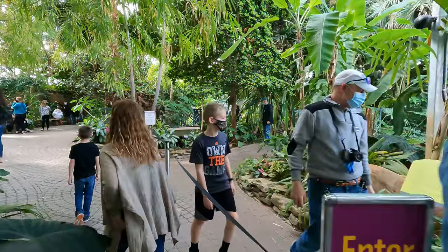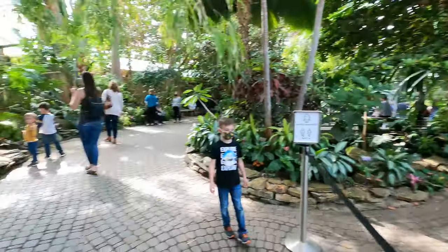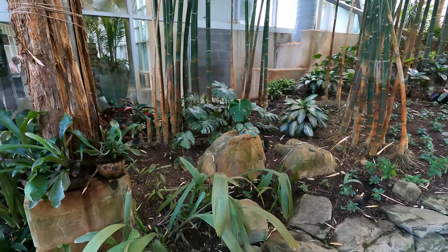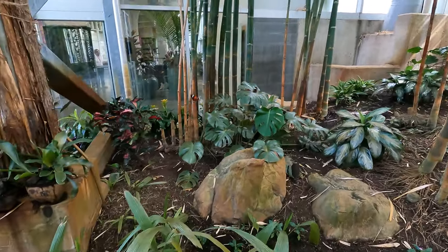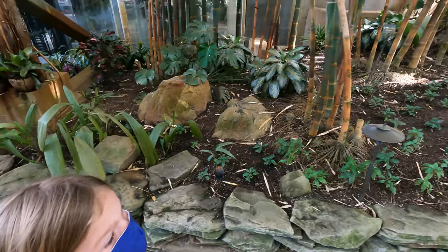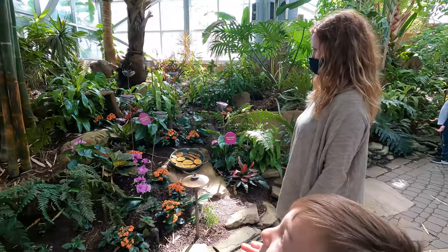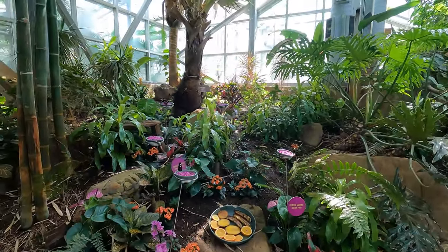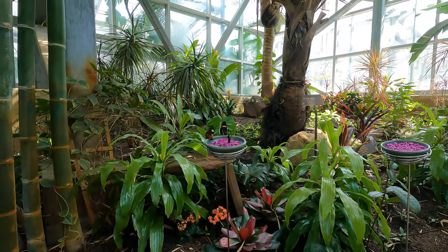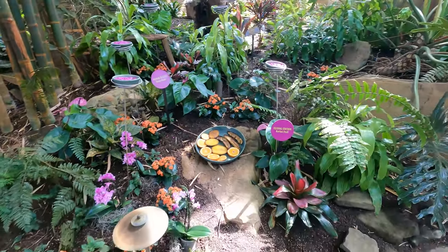Nice and warm in here. Look at the beautiful butterflies. Look at them, Charlie. Bamboo. Yeah, bamboo, you're right. Yep. Oh, look at them all. That was pretty. That's the feeding station.